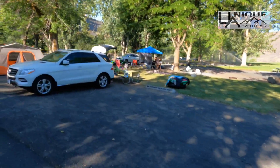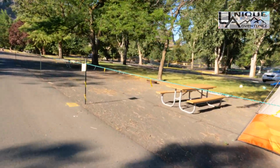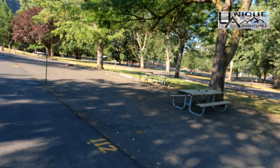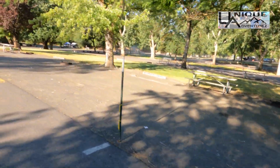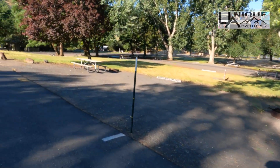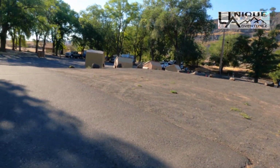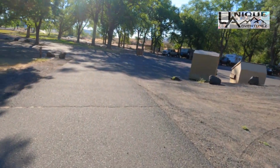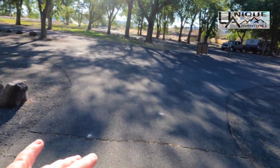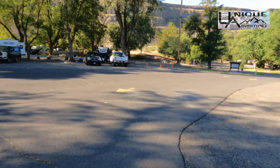110. 111's blocked off. Got 112, which is also under some shade there. 113 and 114 is open. I don't know what the rhyme or reason is on sites that are open or closed. Definitely do not expect, in these tent sites here, a lot of privacy. It's just not going to be there.